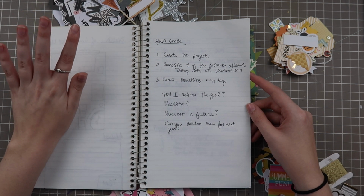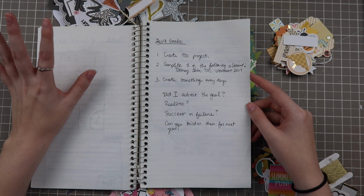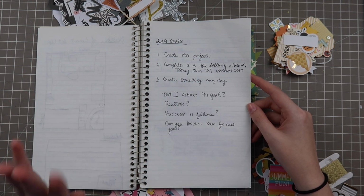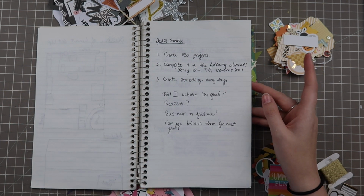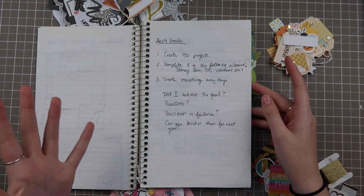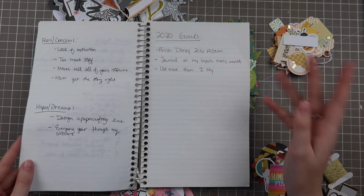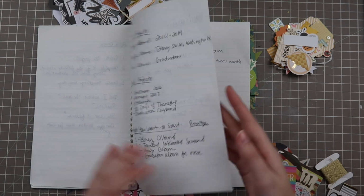So I made about 100, and I'm at, let's see, 160. I probably hit 200 projects total this year, easily, because I had the chipboard mini album, and then I had smaller projects that I would count as big things that counted. So take a look at all your buckets.